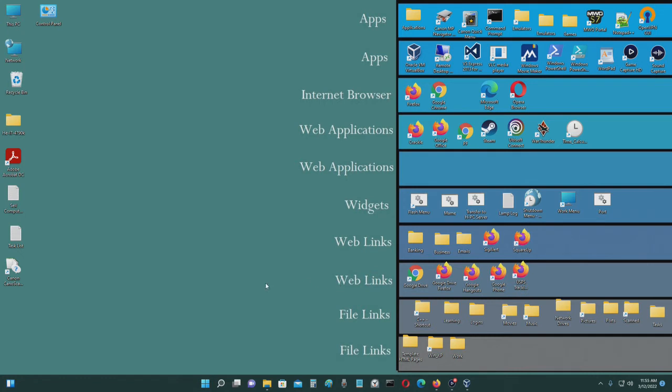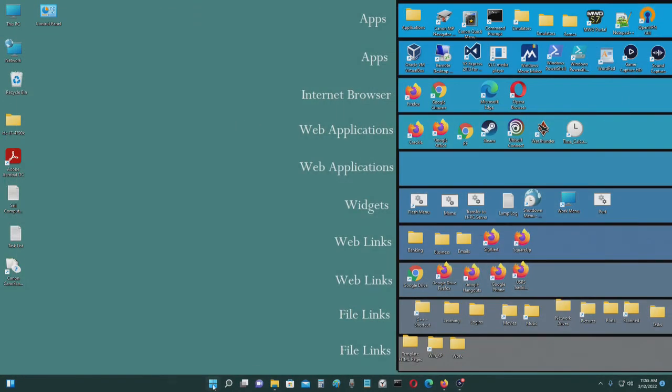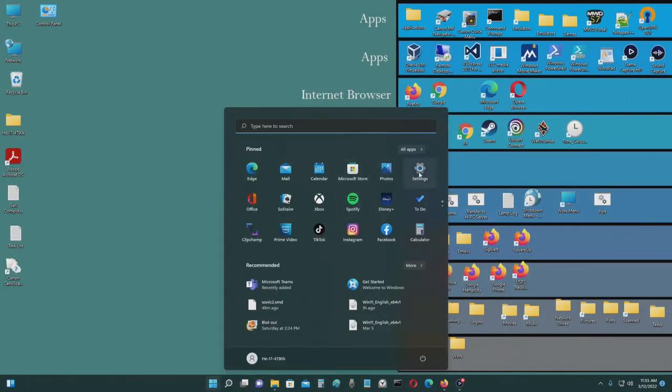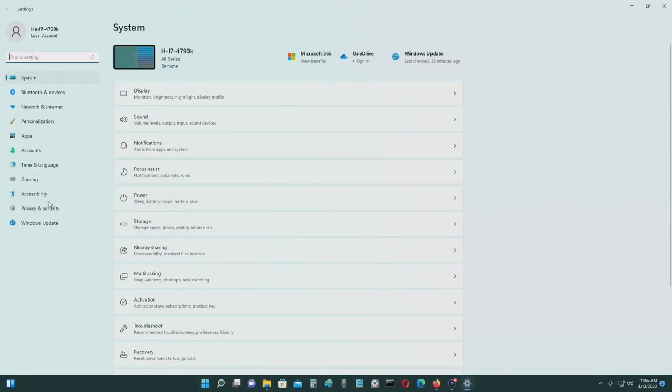And you see the difference between Windows 10 and Windows 11, how the start menu was on the far left corner in Windows 10, but right now everything is kind of in the middle, kind of like Apple OS or Mac OS. That's one of the things I noticed about it. So settings, of course, in the start menu.